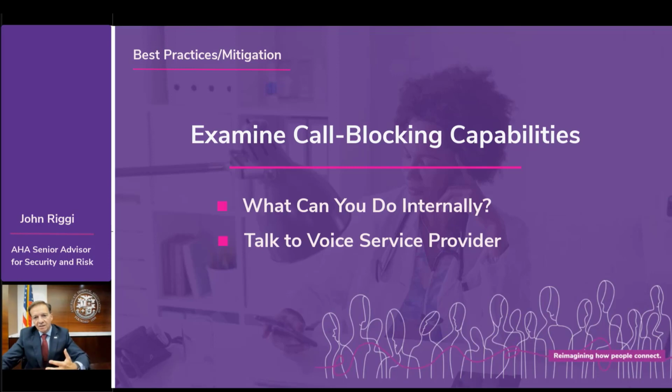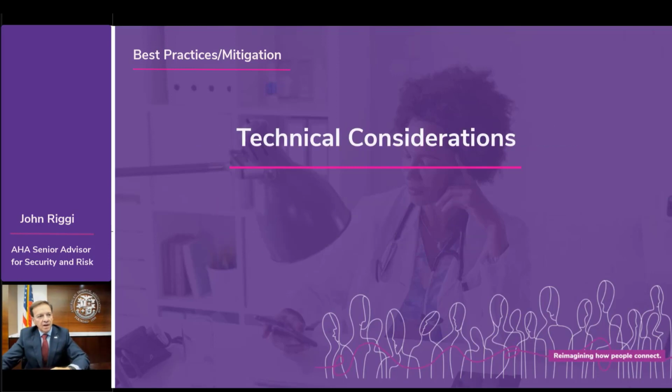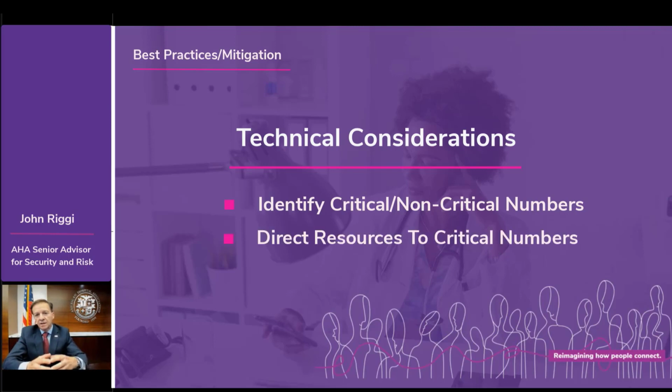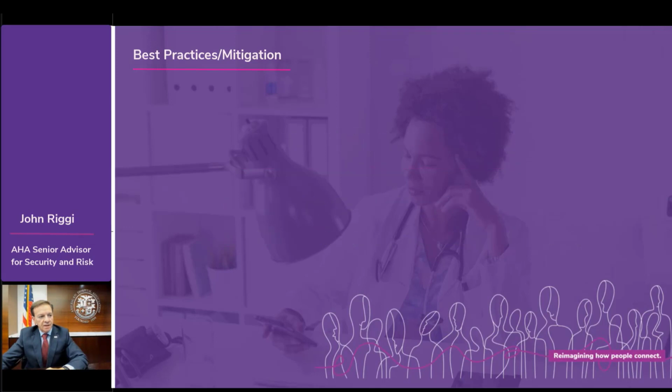Segregation of numbers, again, technical issues that you can do here. Identify the configuration of the critical and non-critical lines in a hospital. So just like you would identify critical data, critical assets in a hospital, identify those critical lines, and that's where you want to build at least your strongest defenses around those lines themselves. And then again, once you've evaluated the calls, evaluated the event, then that's where you're going to try to implement those controls, again, internal and external, working with the voice service provider.